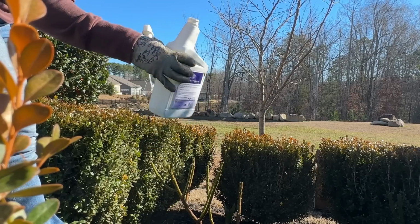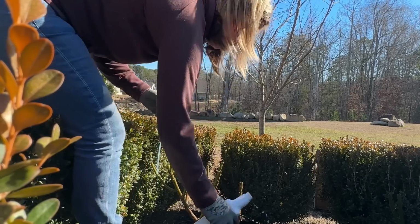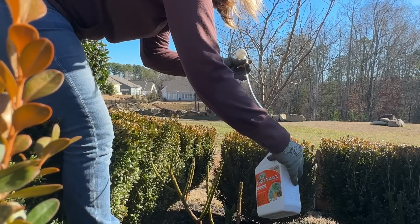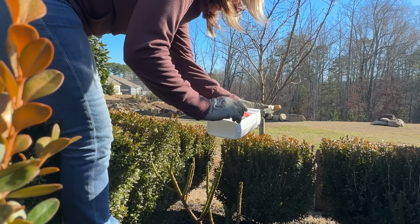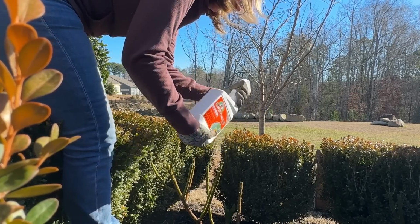So actually right here, I don't have much in here. I'm gonna have to go and get some more. So I'm just gonna put this around the base of it here. Let it soak in. And then I need to get me some more. This is the copper fungicide. This battles the black spot, blight, powdery mildew, but I mainly battle with the black spot.